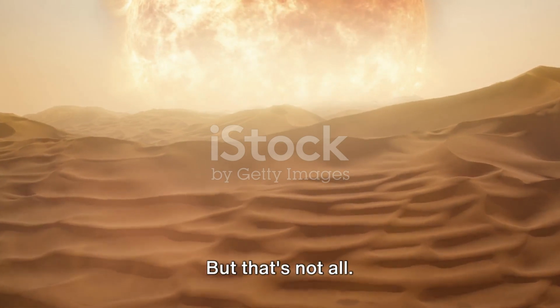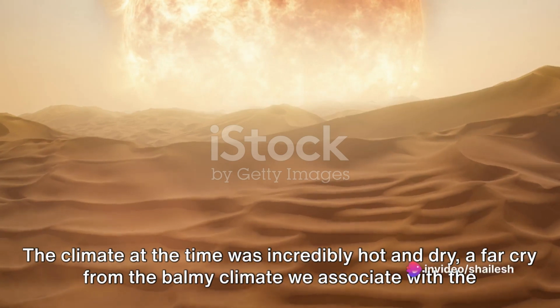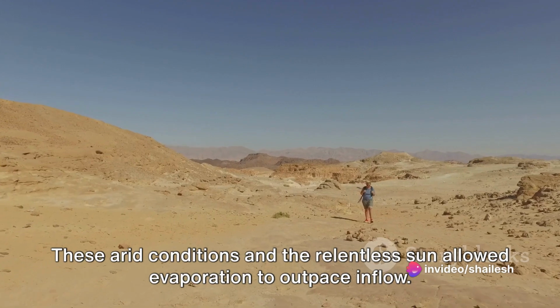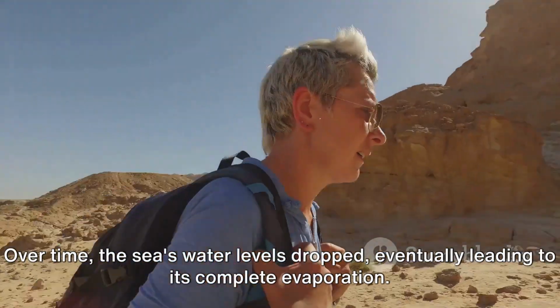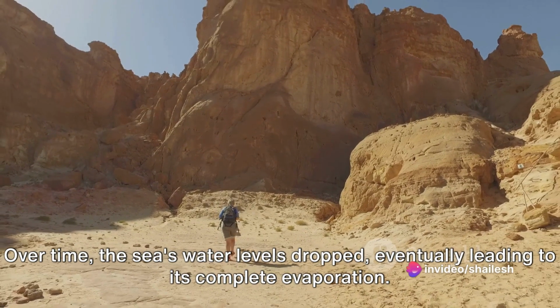But that's not all. The climate at the time was incredibly hot and dry, a far cry from the balmy climate we associate with the Mediterranean today. These arid conditions and the relentless sun allowed evaporation to outpace inflow. Over time, the sea's water levels dropped, eventually leading to its complete evaporation.